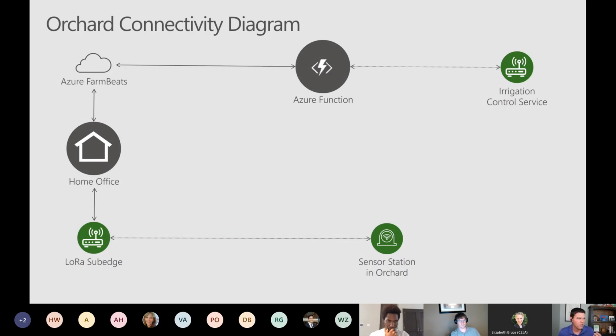And then I have my Azure function pull information out of FarmBeats. And then there's a very simple function for my decider on if it should irrigate and how long. So that function will run, and then it'll tell the irrigation control service, hey, run for this long. It could also, if it's a simpler irrigation system, just say, turn it on now, and then as the function runs again, it could say turn it off now. So that's how I have it set up as of right now.